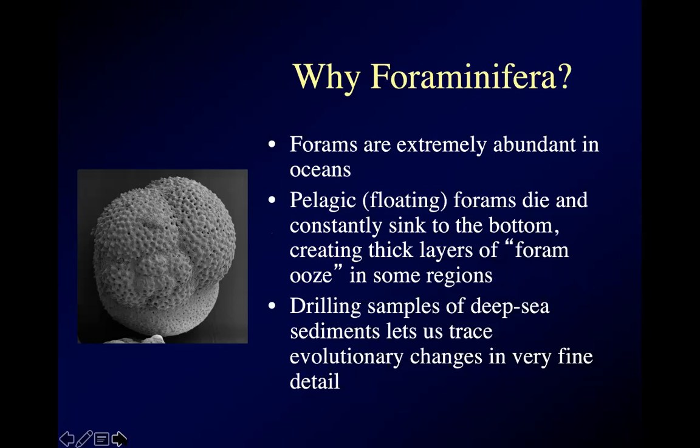The reason you'd want to know about these is forams are extremely abundant in oceans. My major professor is a world expert on forams, and he used to say they were the ideal critters to study because you can find living forams anywhere there's an ocean, and you can find fossil forams almost anywhere you've got sedimentary rocks. And the fact that they're so widespread is what enabled him to travel to something like 160 countries in the course of his career.